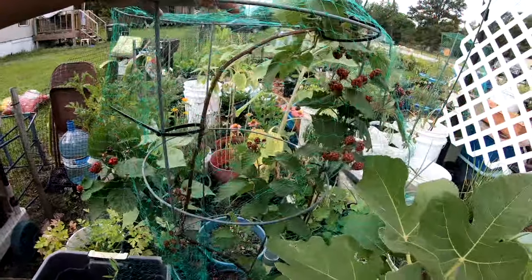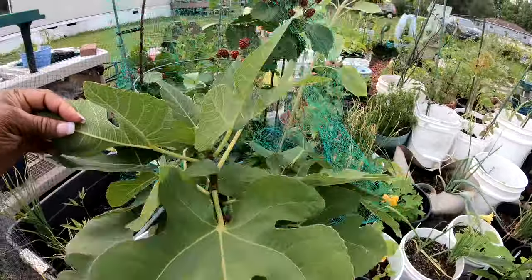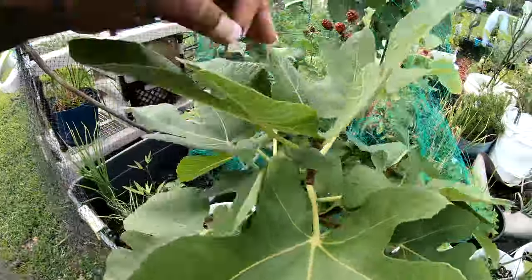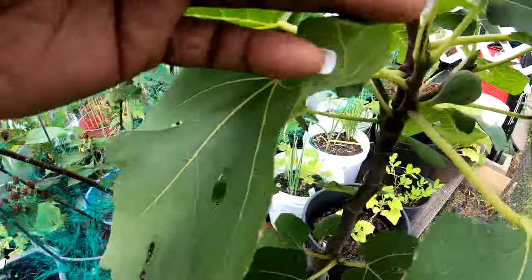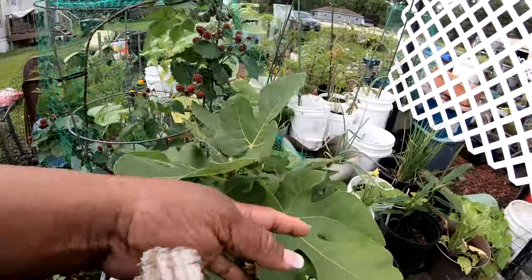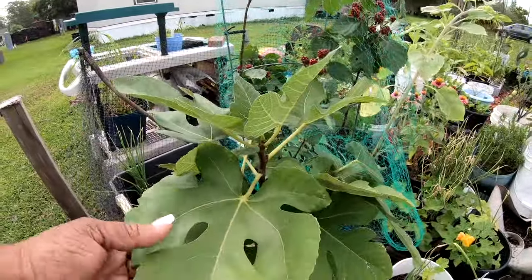But yeah, this is my Celeste. Celeste has three figs on there. Let's see if they're still there. Here's one. There's two. And here's the third one right there. So Celeste is doing okay. I didn't get any fruit last year, so I'm glad to at least have those.